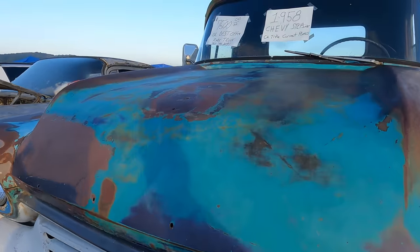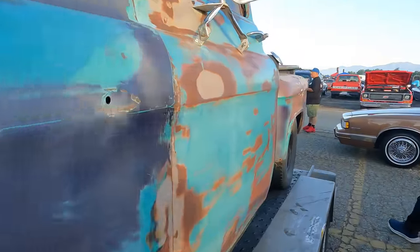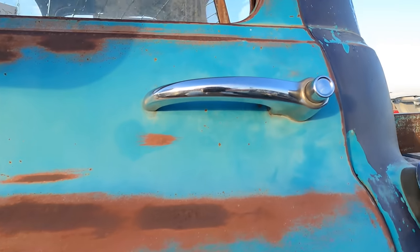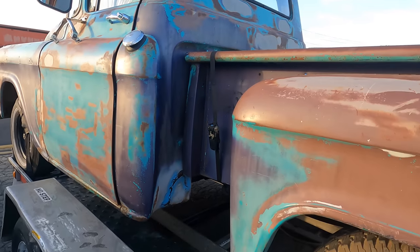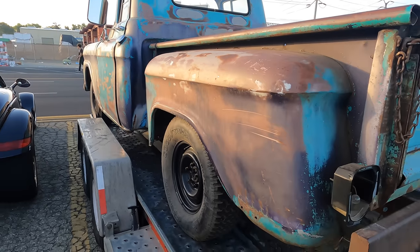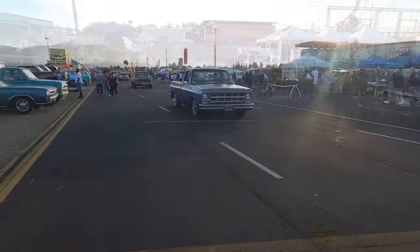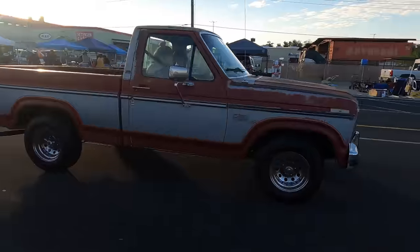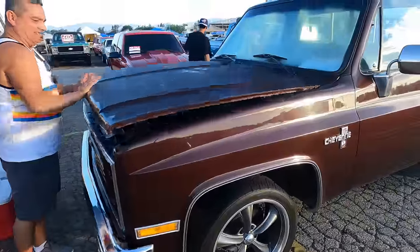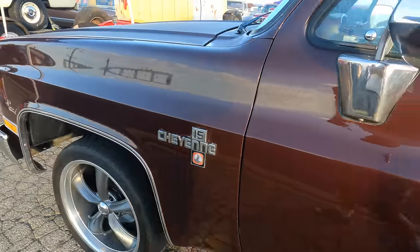Got this 58 Chevy pickup. 7,500 on this one. Looks like a short bed. Yep, it's a short bed. I can get you up in the cab there. I had a long bed like this years ago. This guy decided to leave already. Square body. No price on it. There's your other info. Got a four-speed, I'm guessing, with like a granny gear.